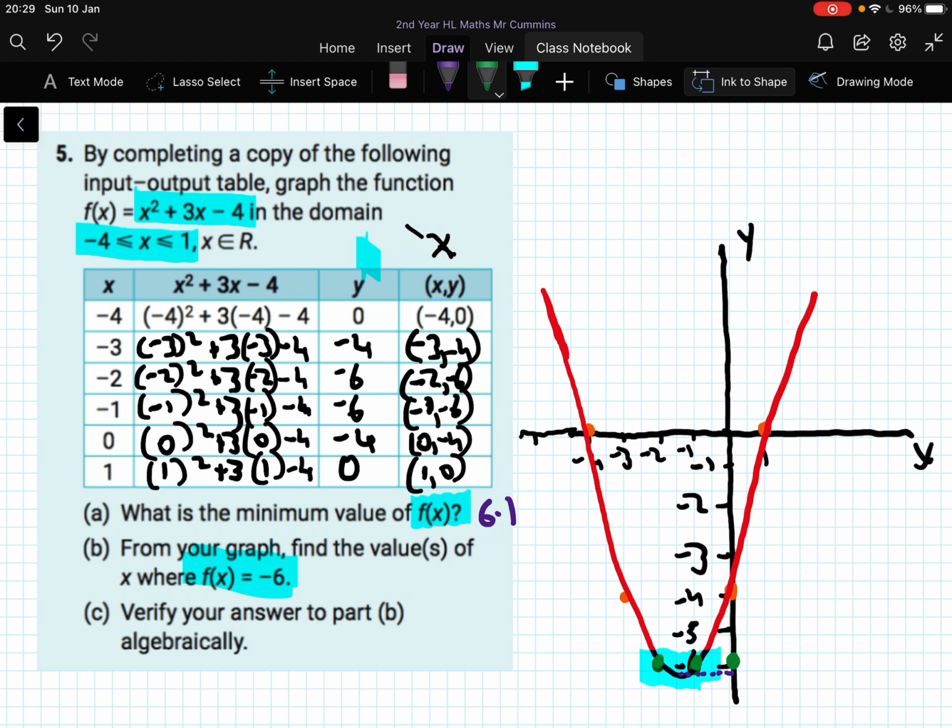And if we look at where they are on the x-axis, if I go all the way up, there's our answer. And there's our other answer. So our answer for this one is where x is equal to minus 1 and x is equal to minus 2. There's our two answers. Okay.